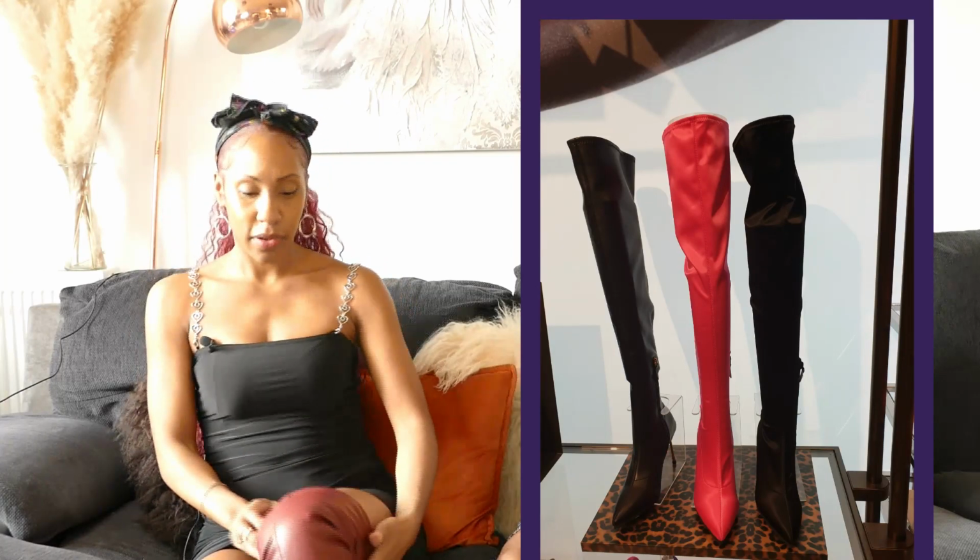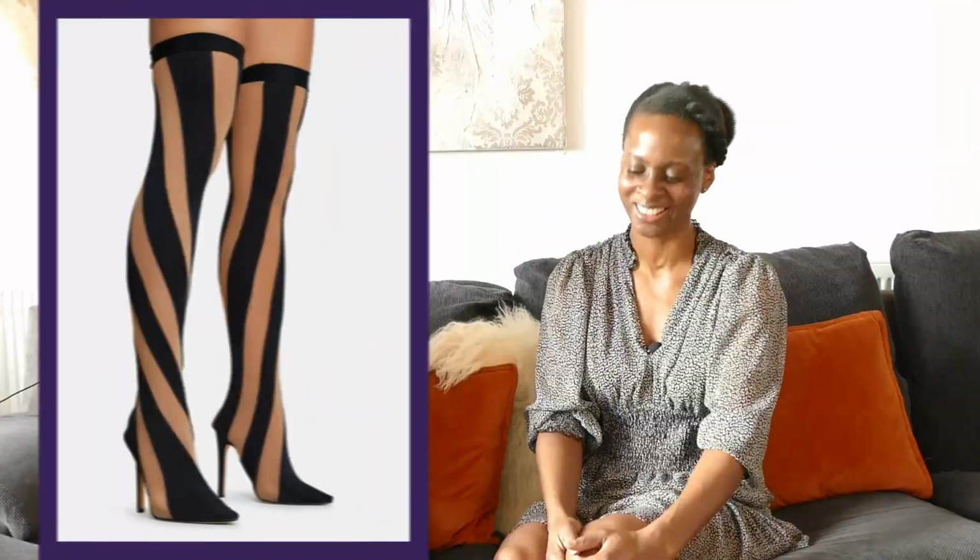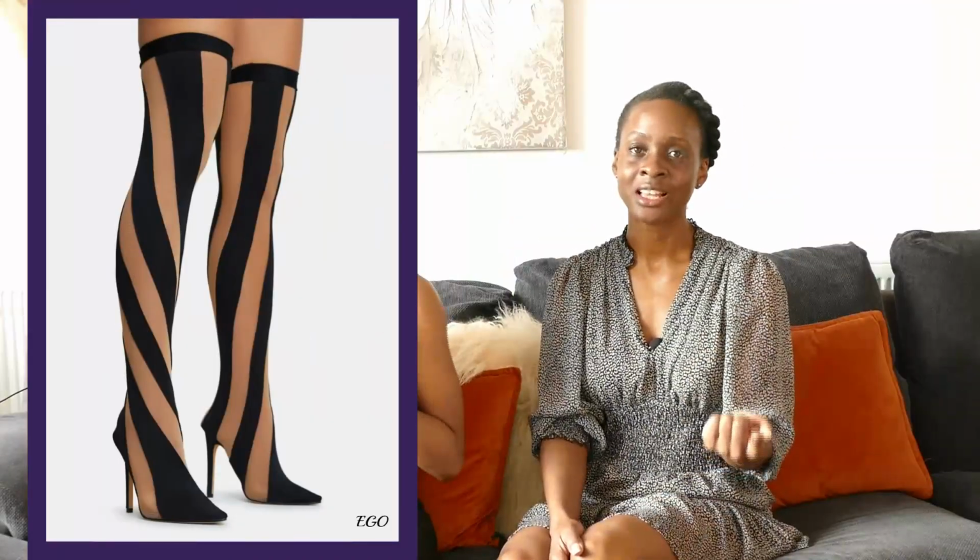Thigh high boots. It's in. Thigh high boots have been in for years, to be fair, but they came out really big last year. In 2023, you're going to see a big surge of these, in summer and in the winter and fall. These are great, these are my fave. I bought them last year in a sale. If you can buy a pair of boots that is going to last a couple of years, then I think it's a good buy.